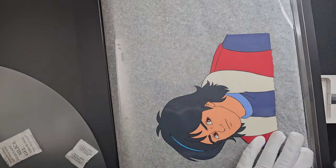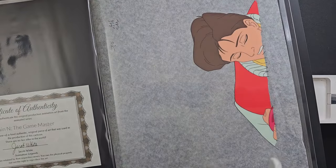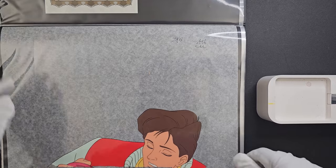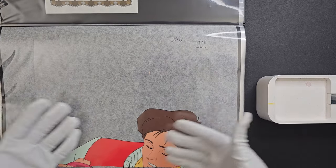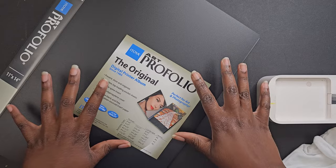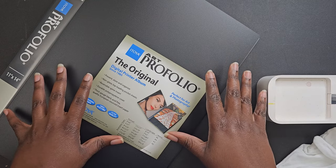Because again, I want to keep an eye on them. I mean, this is paper. I'm not too worried about that. But the fact that these two cels right here, I want to save them. I want to protect them and make sure that they don't fade, they don't degrade, and just go from here. Like I said, this is awesome. This really is. Overall, I am so glad that I took the opportunity to purchase these things. This is definitely a memorable experience.